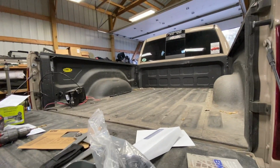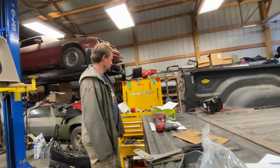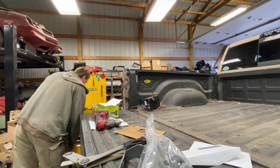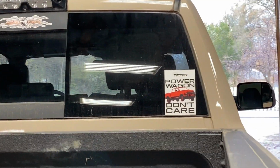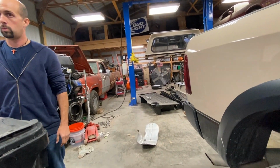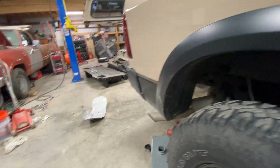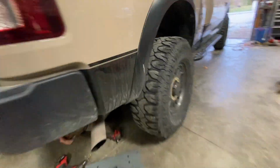Yes. Your bed's dirty. Very dirty. It's about the same color as the truck right now. Rough. Although you can now see your Power Wagon Don't Care sticker again. Can we get like a fine point marker or something? Or how about just one of the markers for marking on it? Do you just need a regular Sharpie? Yeah, sure. Here. See if it'll get up in there or not.